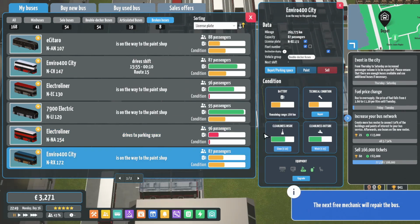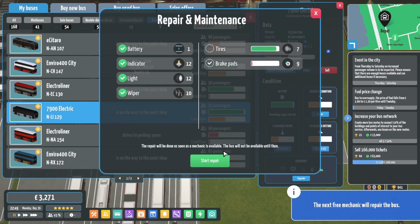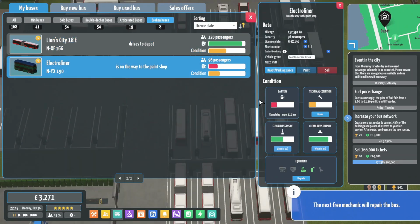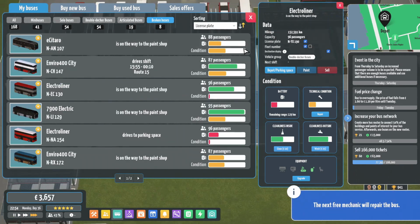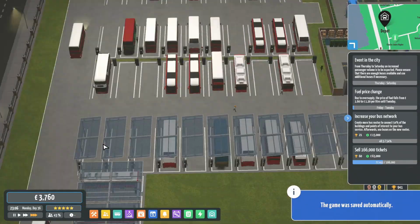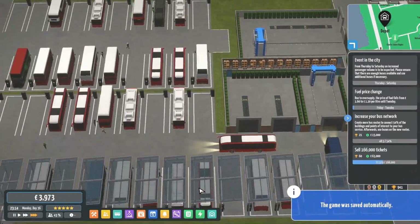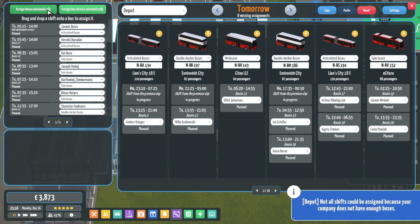Oh, we don't have that many replacement parts left for some of them. Should we do this one? Decatur, that's already queued. There we go. I think that's all of them going to the workshop after the paint shop. And yeah. Let's see how tomorrow's shift schedule looks. Still, how do we not have enough buses?